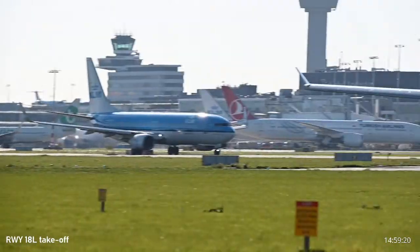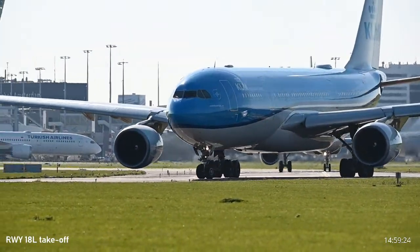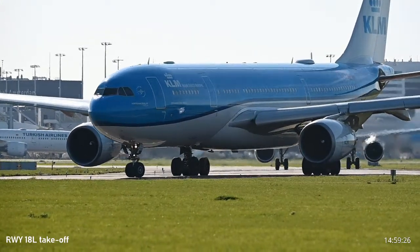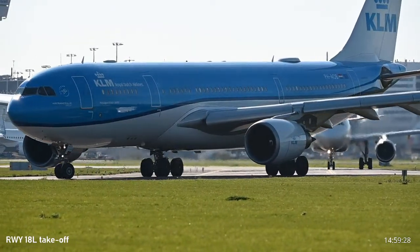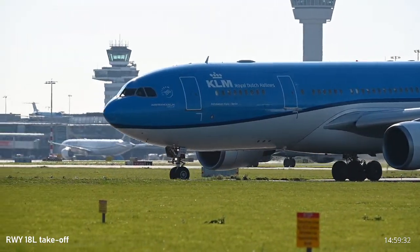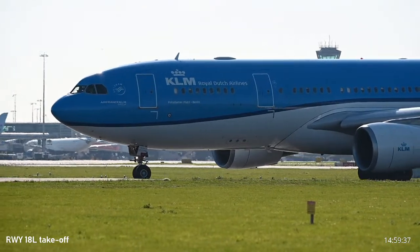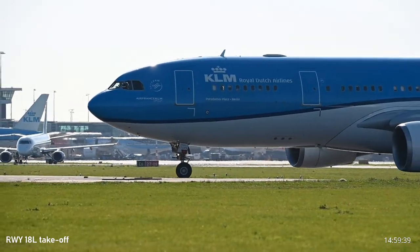Alright, so there is the Lagos flight, the A330 with the screamers under the wings. Ruben, my guess is an hour and a half or 2 hours maybe. All depends on how long they're going to keep the 18 left open, because it's the secondary runway today.